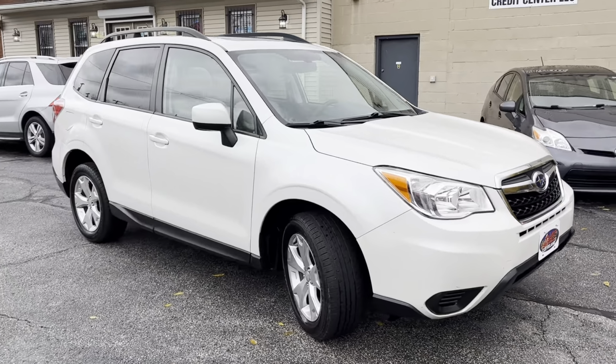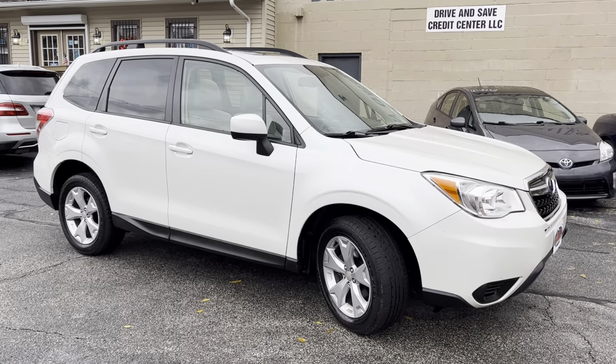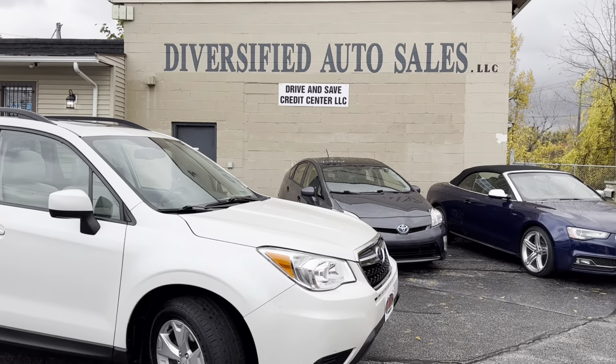It's a 2015 Forester premium, all-wheel drive, panoramic roof, guaranteed credit approvals available. She's a one-owner car, over 20 dealer service records, DasCleveland.com.